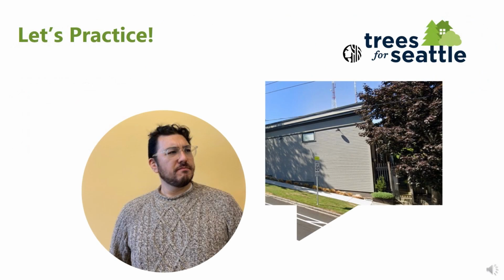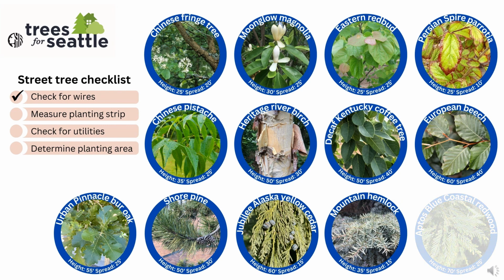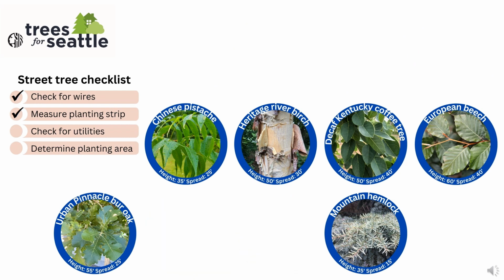Andrew is looking to plant a tree in the planting strip outside his business and doesn't have any high voltage wires overhead. When he measured his planting strip, it was 10 feet wide. Andrew has lots of options. To provide the maximum benefit to his street, Andrew is going to opt for one of the larger trees we have on offer. He won't be able to plant the Jubilee Alaska Yellow Cedar or the Shore Pine since those require 12-foot planting strips.